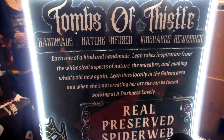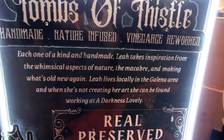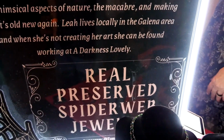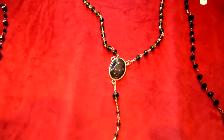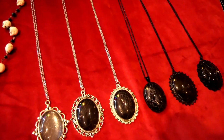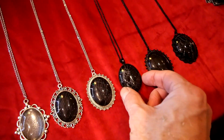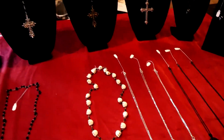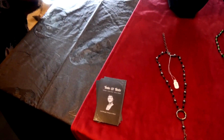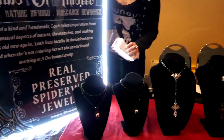This is pretty wild. It says handmade, a real preserved spider web jewelry. Oh yeah, I do see a spider web in there. Might be hard to see on the camera, but I see it. That's pretty wild. Good, how you doing? This is Tomb of a Thistle.